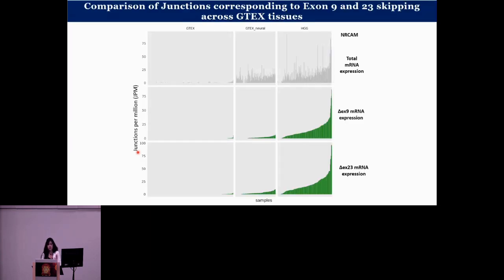And if we look at the junction, which corresponds to the skipping of exon 9 and exon 23 in high-grade glioma, which is shown with the green bars, almost none of the normal tissues of GTEx express this junction, and there are some neural tissues which did express it, but still it suggests that these junctions might be specific to high-grade glioma.